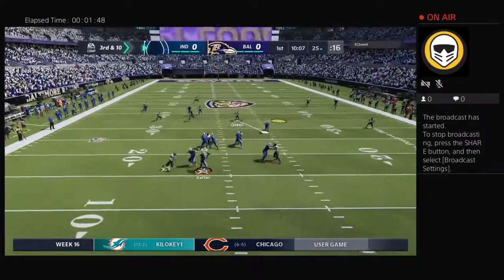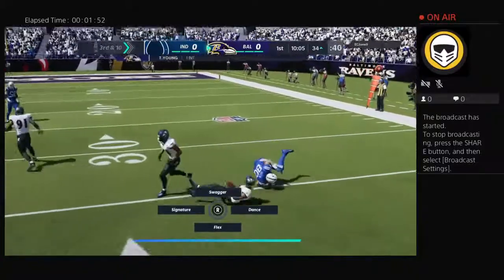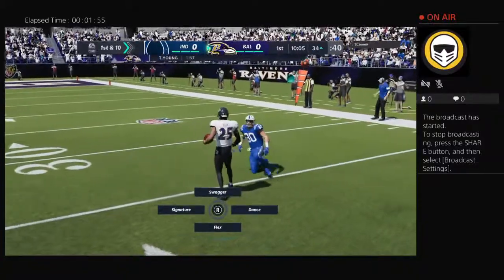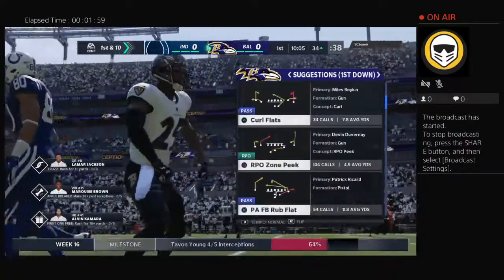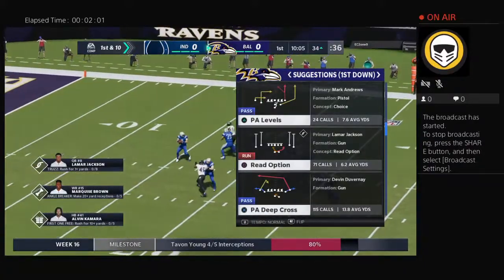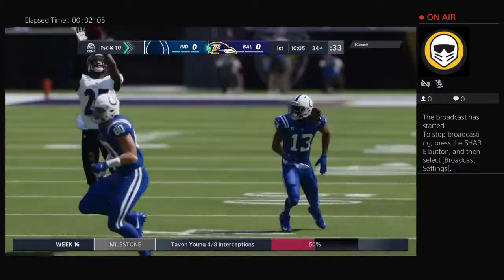On 3rd down, he'll drop to throw. Into heavy traffic, and it's intercepted. Picked off by Tavon Young. And his guys are going to take over at the 34-yard line. Well, that is a quick lesson on how difficult this defense is to throw against. An interception on their initial drive of the ballgame.